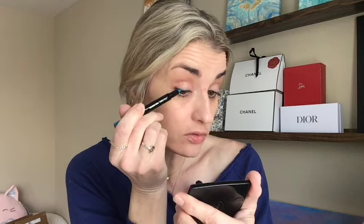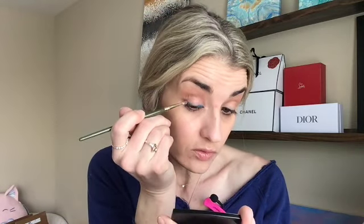So we're going to take our Shiseido Sumi Sky 07 Kajal Ink Artist Pencil. And I'm going to do the outer, and then the inner portion of the eye. And I'm going to take my Katie Jane Hughes Spectrum 21 brush, which probably needs to be washed, and I'm going to blend that out. Do a little more.